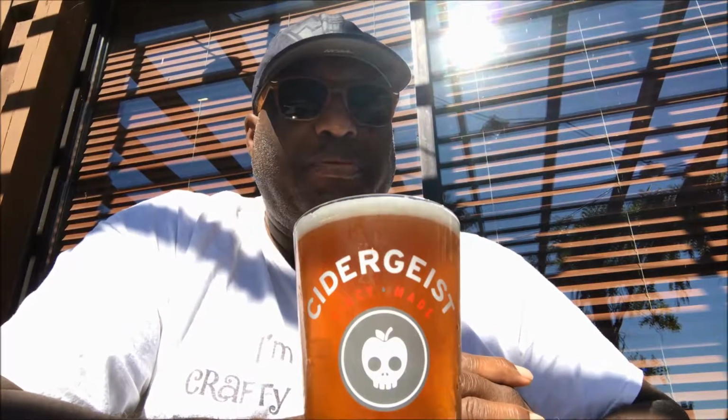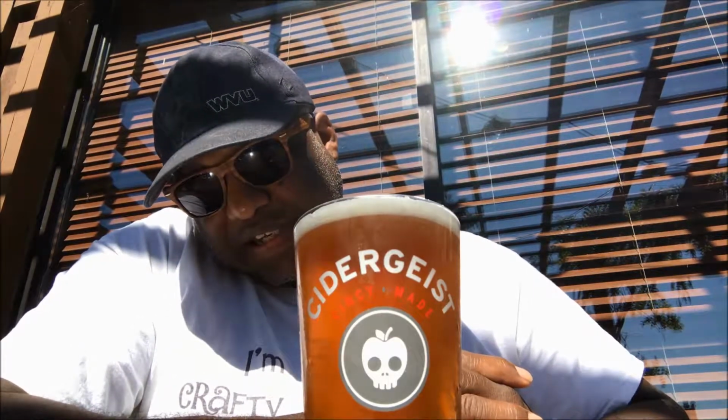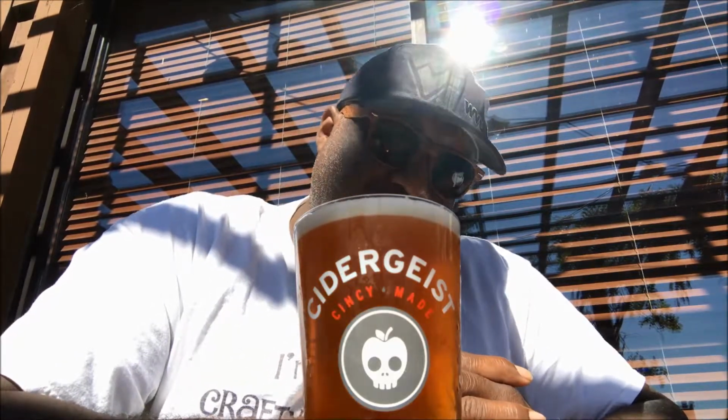It's called Stryker. I believe it's a double, it might be a triple IPA. I'll have to double check that, but this is named after one of the brewers there at Rhinegeist. Nice beer, especially when it comes off draft. Now, it came out here with about a finger of head. It's down to about a quarter of a finger now.